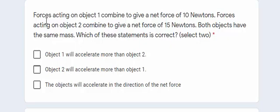This question says forces acting on object 1 combine to give a net force of 10 newtons. Forces acting on object 2 combine to give a net force of 50 newtons. Both objects have the same mass. Which of these statements is correct? And we are asked to select 2.